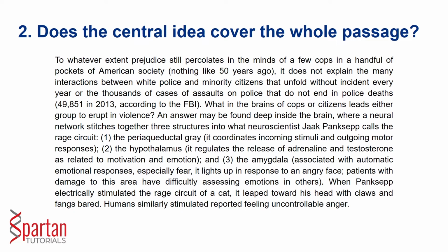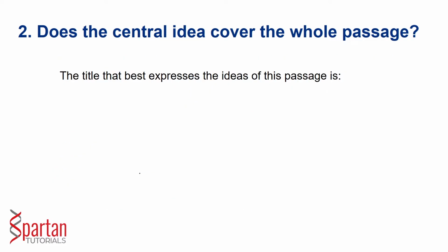What do you think is the central idea of this passage? Pause this video and give yourself 2 to 3 minutes to read this passage and then think about what is the central idea. These passages are also available as always as a separate PDF. Alright, what do you think is the central idea?